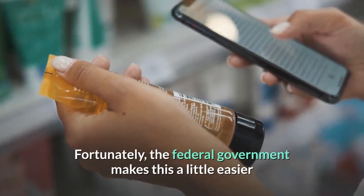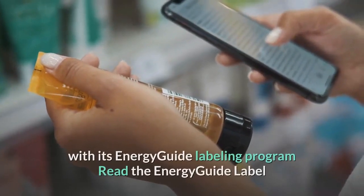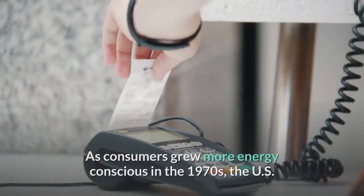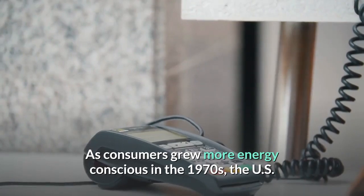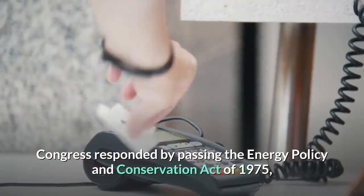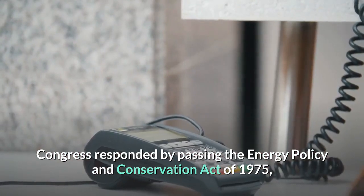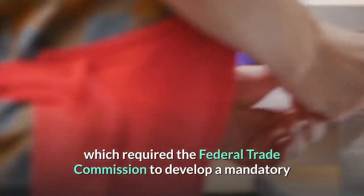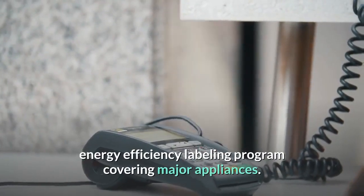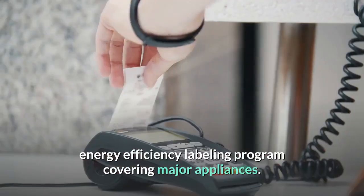Fortunately, the federal government makes this a little easier with its Energy Guide labeling program. Read the Energy Guide label. As consumers grew more energy conscious in the 1970s, the U.S. Congress responded by passing the Energy Policy and Conservation Act of 1975, which required the Federal Trade Commission to develop a mandatory energy efficiency labeling program covering major appliances.